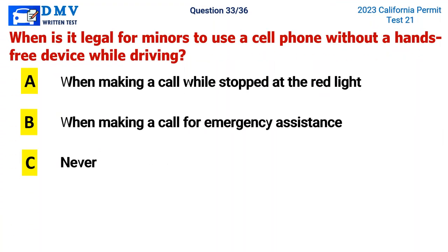Question 33. When is it legal for minors to use a cell phone without a hands-free device while driving? A. When making a call while stopped at the red light. B. When making a call for emergency assistance. C. Never. The correct answer: B. When making a call for emergency assistance.